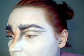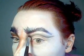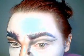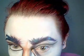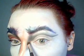And make sure you're using brushes that fit on that inner corner right here. We all have different size faces, and mine just happens to be extra large. So make sure your brush is fitting where you're going, because you want it to fit right there.